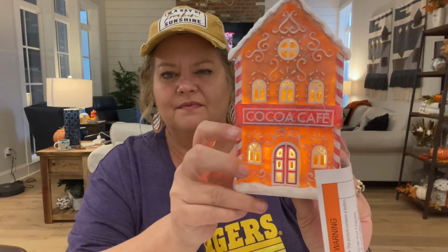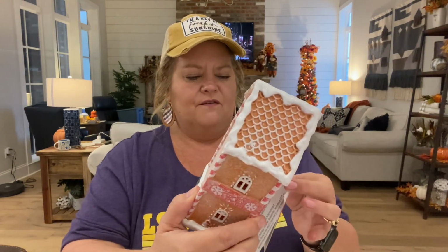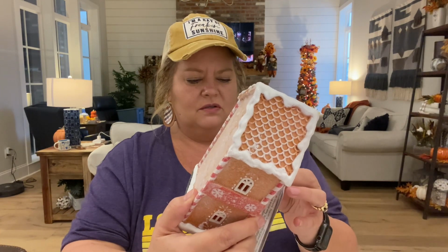Then I got this. They had three different kinds. One was, I want to say, like a barn. One was something else. I don't remember. And then they had this, and this lights up. Isn't that cute? So that was $5. Yes, that was $5.